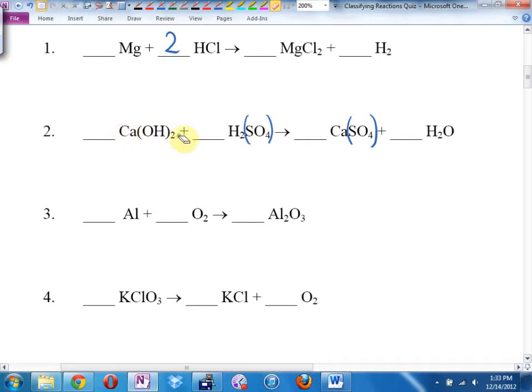How many calciums? 1. How many calciums? 1. Oh, this is great. How many SO4s? 1. How many SO4s? 1. Oh, this is even better. How many hydrogens? 2. How many hydrogens? 2. Oh, not 2 hydrogens, Mr. Dewick. How many hydrogens are there really over on this side? Can you see it? 4. I better put a 2 there, so now I have 4.